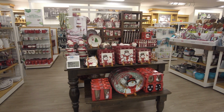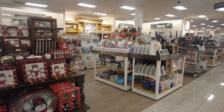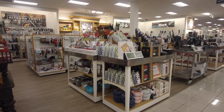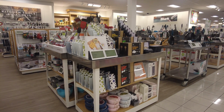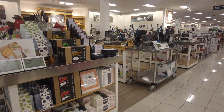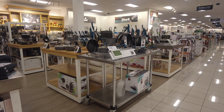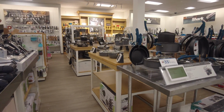And they had some mugs in the back. They had table mats, and on this side they have regular kitchen gadgets. They have tools for the kitchen. They had pans, and they had vacuum cleaners. They had every kind of pots and pans here. So it was quite well organized. So I decided to walk around and see what they have.